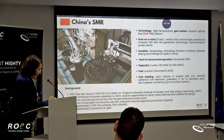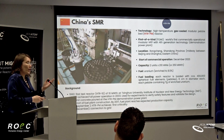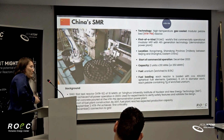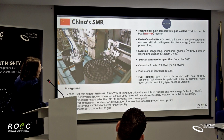Here is a slide with some details about China's operational SMR. They call it HTR-PM, high temperature gas cooled modular pebble bed reactor, first of a kind. First commercially operational modular NPP with 4th generation technology. Now you know what 4th generation means. So it's a demonstration power plant.